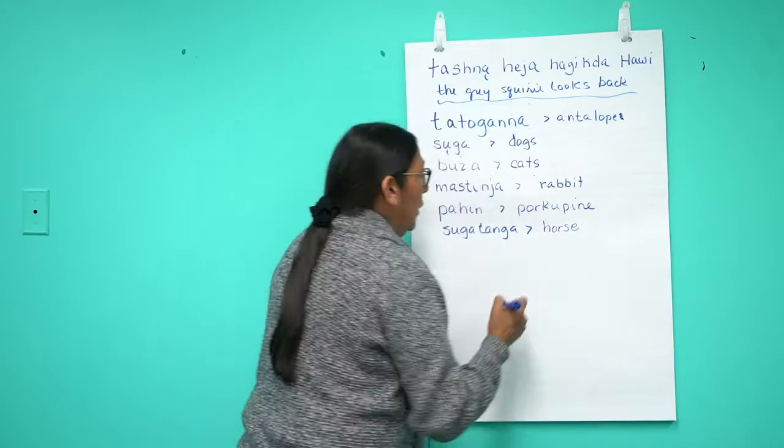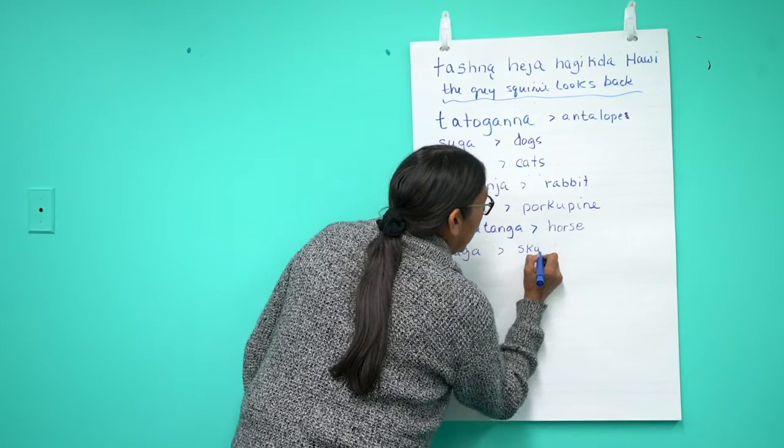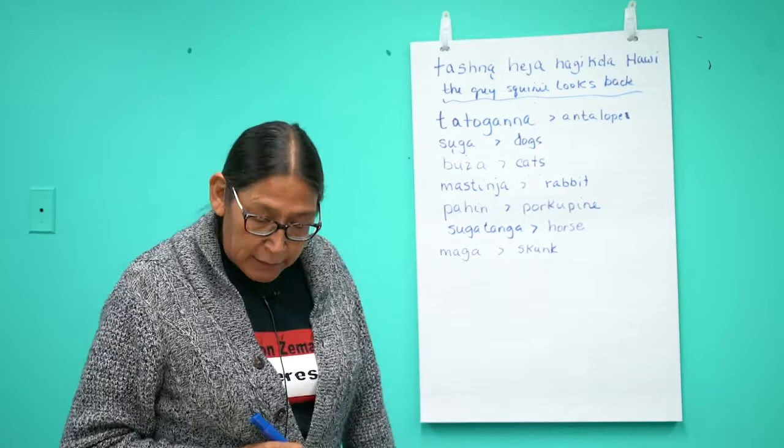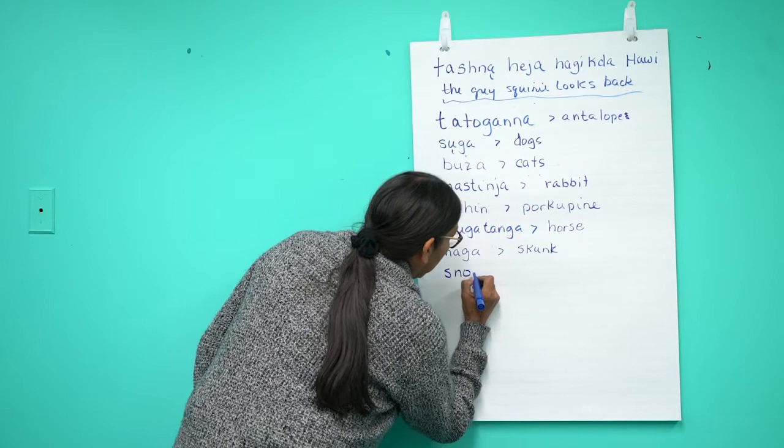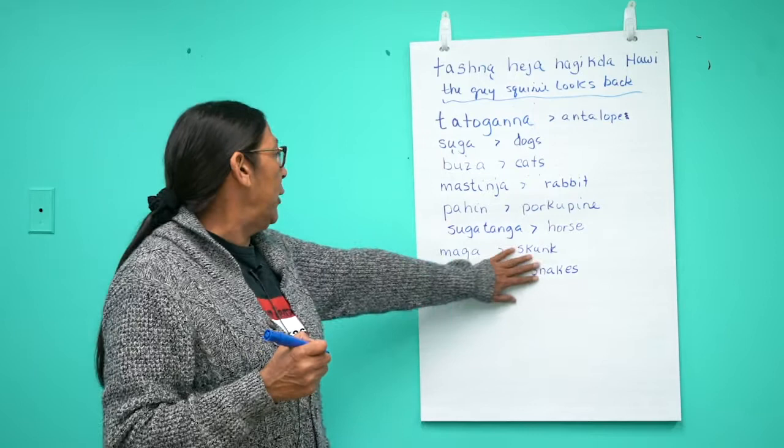Maga. They will all be sleeping soon. Your maga, that's your skunk. Maga nina sewi. That skunk is very stinky. Snowhen ish ishtimit. The snowhens will also go to sleep too. The snowhens, those are your snakes. These guys will be going to hibernate for the winter now that fall is here, new month.